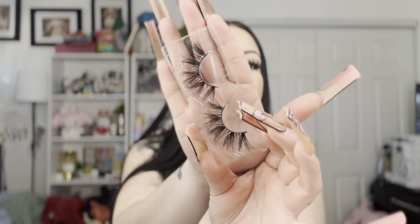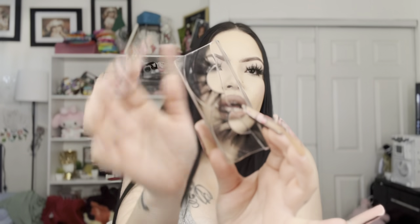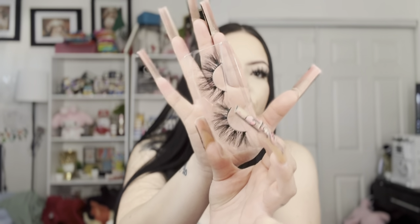So yeah, this is one of my other favorite ones. It's not fully full, but it still gives you that very nice, dramatic effect in your eyes as well. And if you are wearing some eyeshadow, I feel like even with this one, it's still going to look really nice and cute and dramatic. So yeah, that one's for my style Lashes.